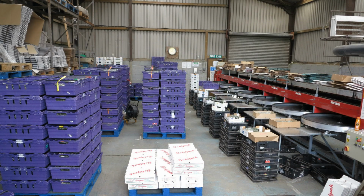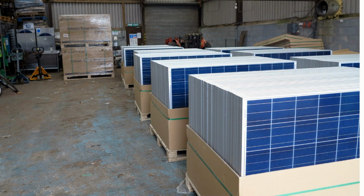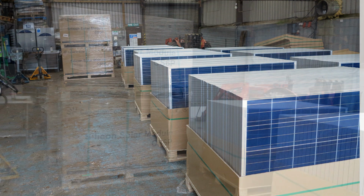The pack house was retained. No more grading and packing of cucumbers. The grader was to be sold and all the packaging used. Then what became of the building? Well, the delivery of 784 solar panels. It was to be a storage facility maybe? The clue is in the name.